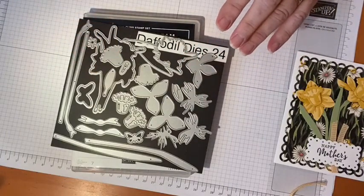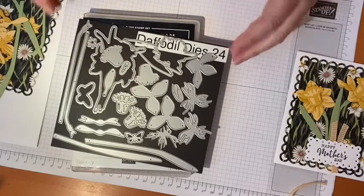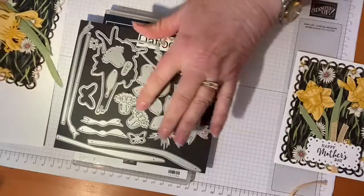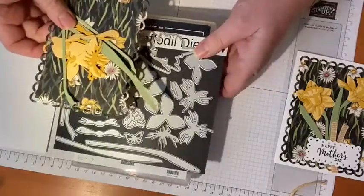So I'll tell you what I do when I get a stamp set like this, and it kind of reminds me of the pansy set. And I did the same thing for that. I just took all of these little pieces and I cut them out in a couple different colors because I wasn't quite sure what I'd like to use for daffodils.